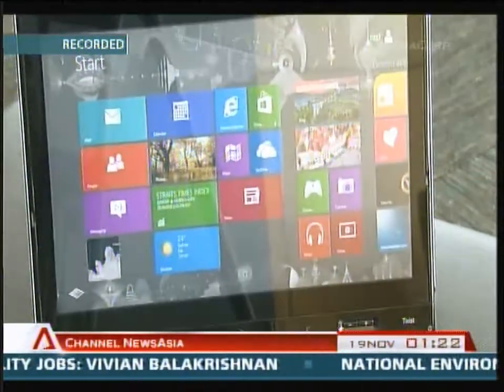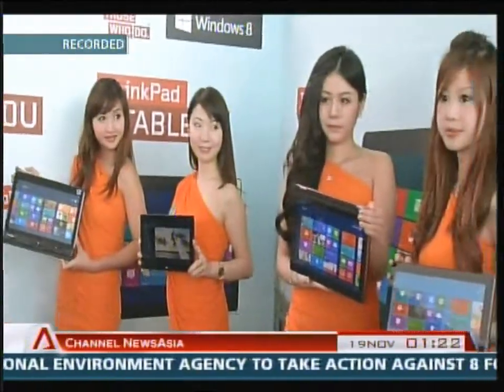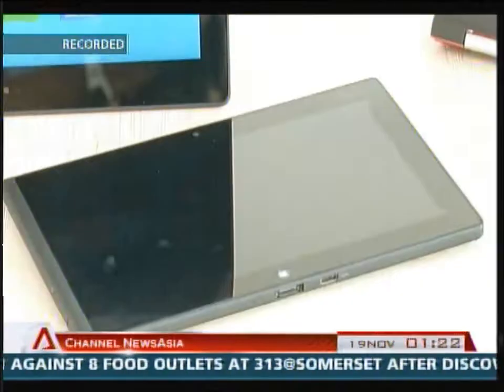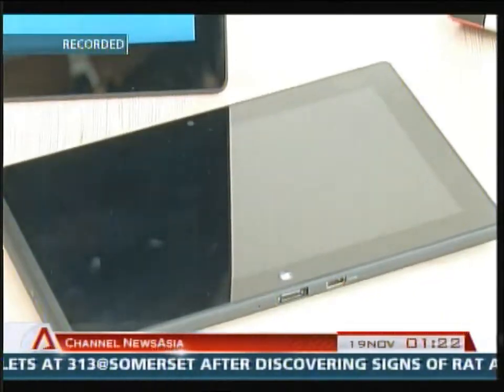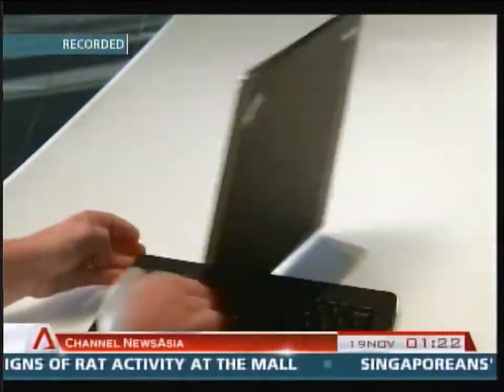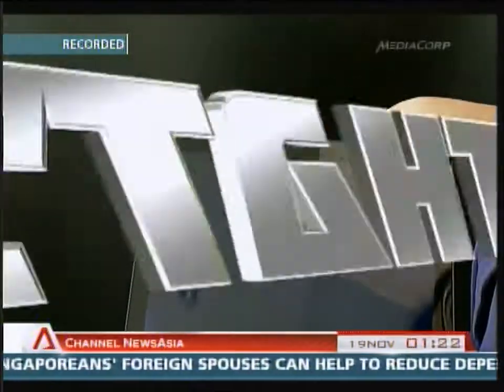If you are a tablet purist and want none of the hybrid things, then consider the next-generation ThinkPad tablet. The ThinkPad Tablet 2 is now on the Windows 8 platform, and it is powered by Intel's Atom processor. Now, with all the twisting and bending, how nimble are the joints of these new devices?